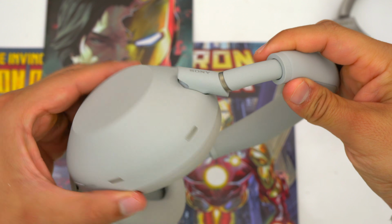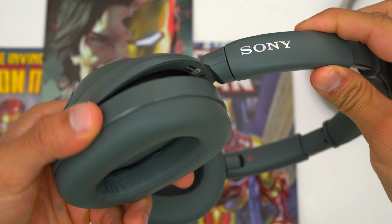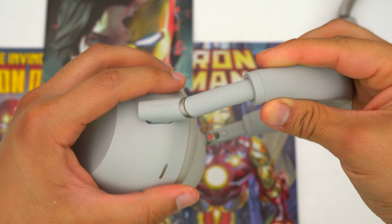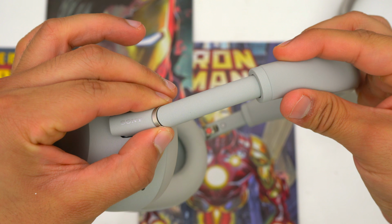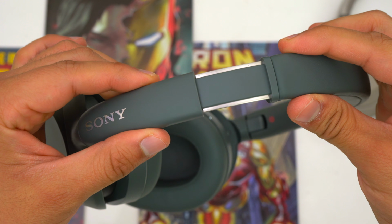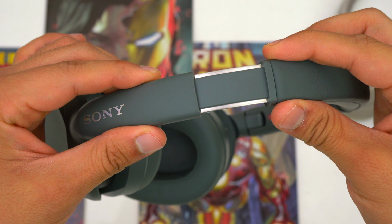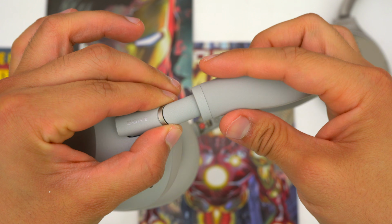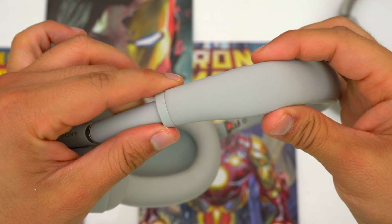Now, the ear cups on both of these headphones pivot and swivel a lot, which is great for comfort. However, the headband on the XM6s glides in and out, but personally, I do prefer the ULT Wear's headband here because it clicks. And I prefer when my headbands click because I know that 7 clicks out, that's my fit. Whereas with gliding headbands, I always have to guess and readjust.